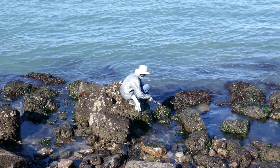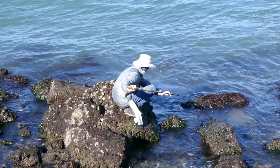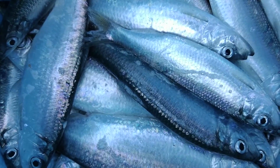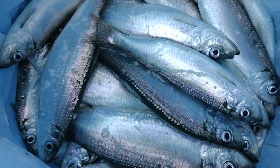But this day I didn't keep anything because the night before I processed a couple hundred herring. If you've fished the herring spawn before, you'd understand. I think I can go a little while without touching a fillet knife again.